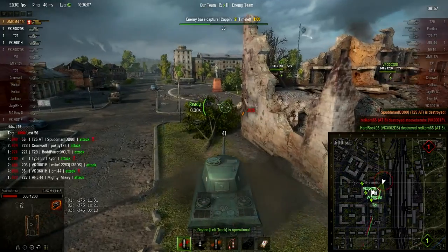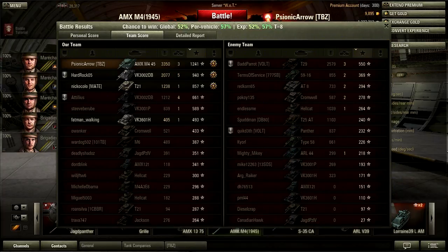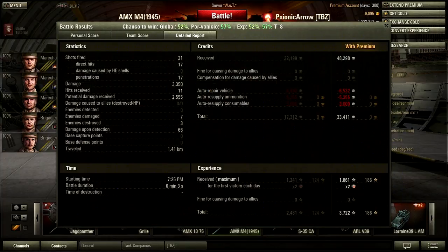Alright, let's take a look at the stats. Mastery badge, Ace Tanker with Master Gunner and a Steel Wall, 1,241 points of experience with 3 kills and 3,350 damage done to the enemy team. 21 shots fired, 17 hits, 17 penetrations. I received potential damage of 2,555, spotting damage 66, so that's negligible. Credits received 33,000 on premium account, non-premium 17,000. So that's pretty average for these kind of tanks at the moment.